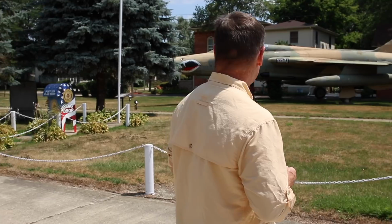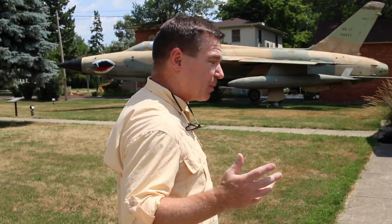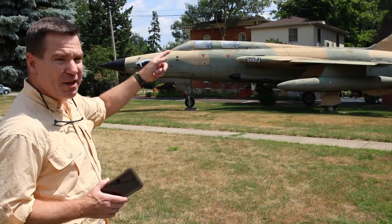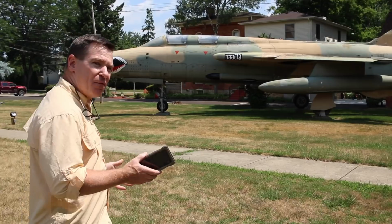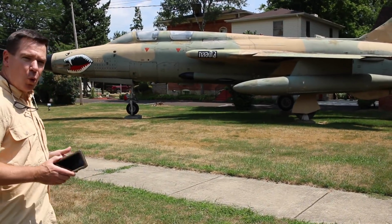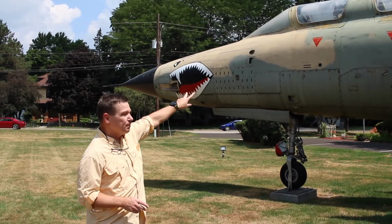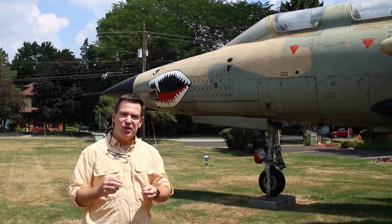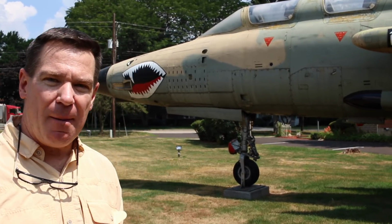Come on. One of the things that strikes you when you walk up to this is how truly enormous this plane is. It's a couple inches short of 20 feet high, and it's 64 feet long, nearly the size of a World War II B-17 heavy bomber. So this one is a two-seat model. It's an F-105F, and this is the one that flew the SAM suppression Wild Weasel mission in the Vietnam War.